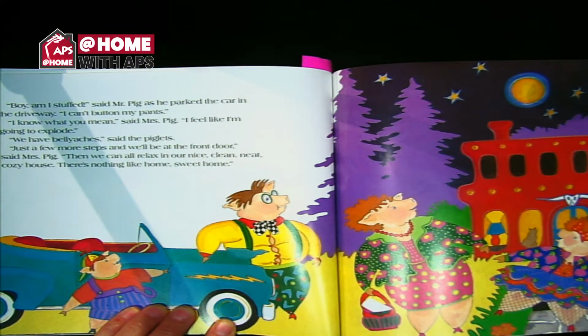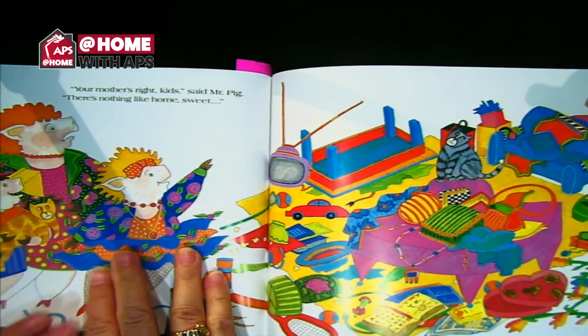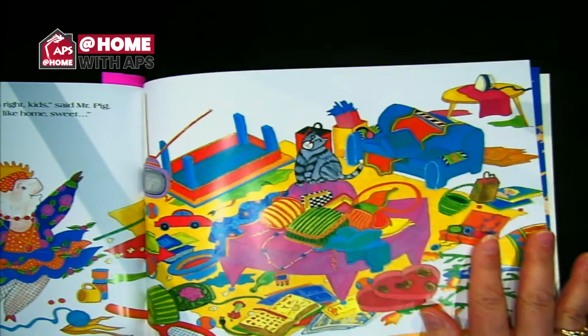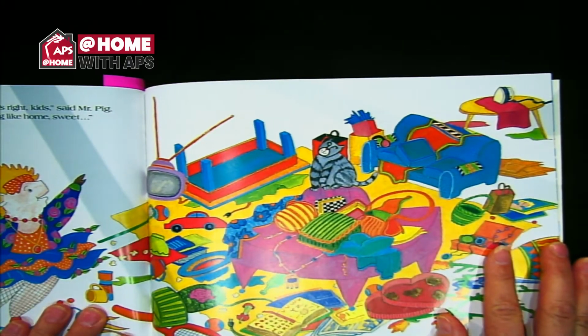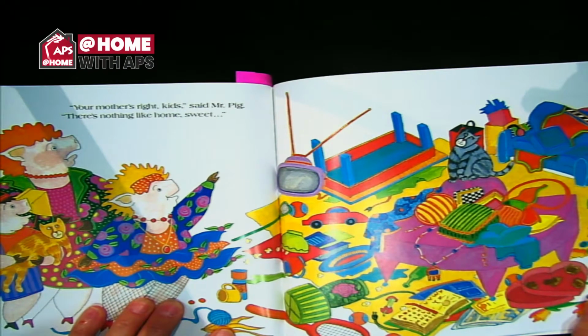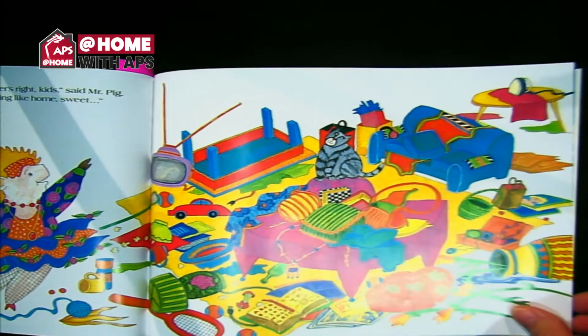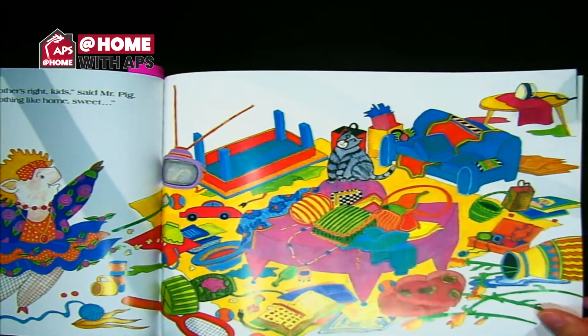Do you think their house is going to be pretty neat after they ransacked it, looking for all that money? "Your mother is right, kids. There's nothing like home, sweet home," said Mr. Pig. Look at this disaster. They turned the whole house upside down. You ever heard about living in a pigsty? This is kind of what they mean. Like, it's really, really super messy.